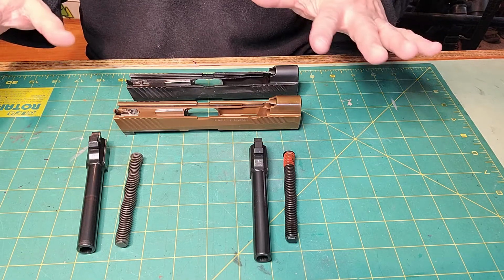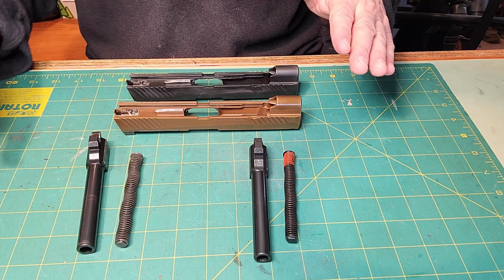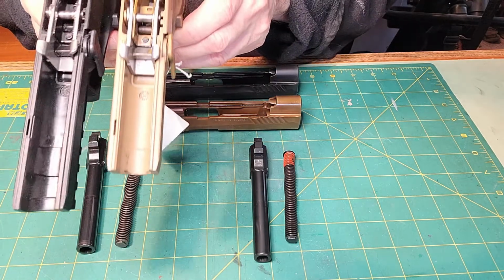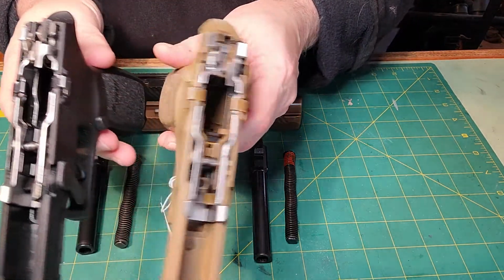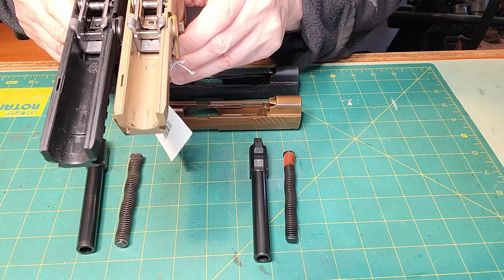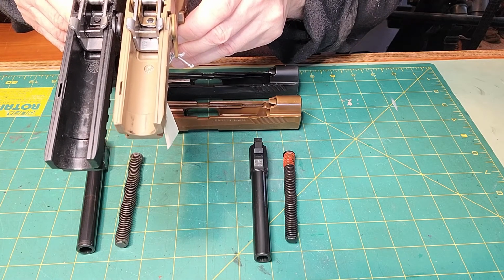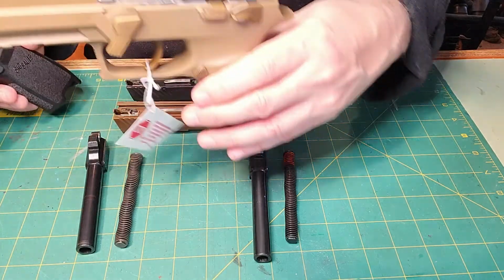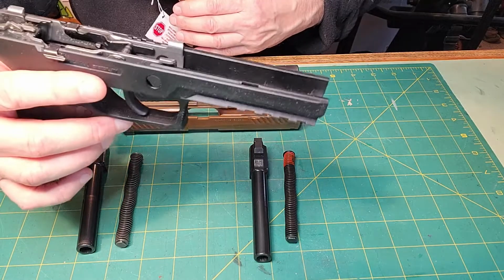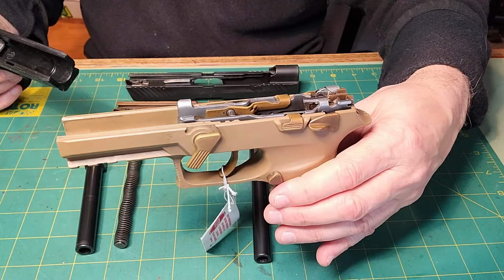Hello, now I've got it all broken down, so let's go over the differences between the civilian version and the actual military M17. Let's start with the grip modules. The grip modules are all but identical aside from color and the length of the dust cover area of the pistols. You can see the civilian P320 standard comes with a longer dust cover. Both the M17 and the M18 use this grip module.